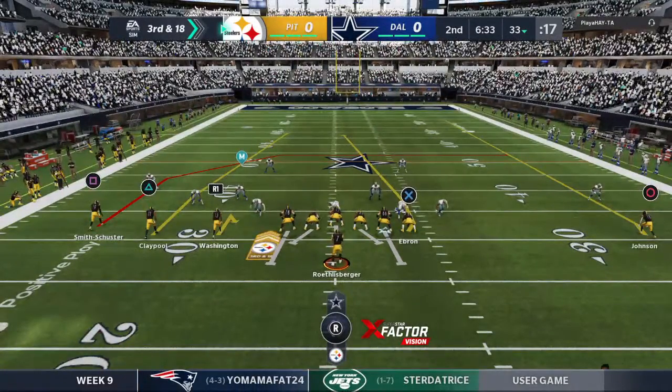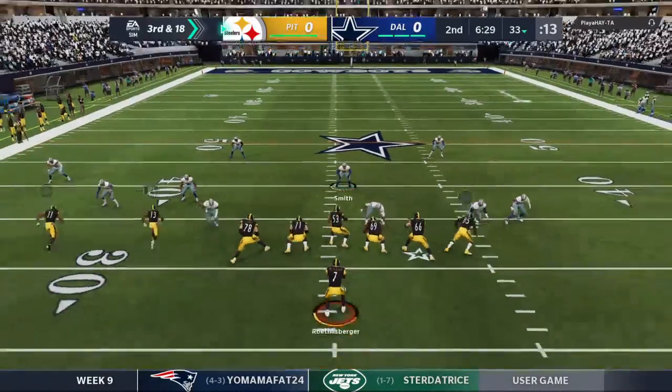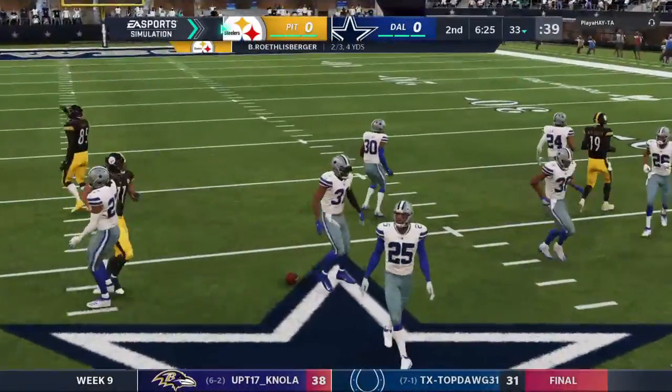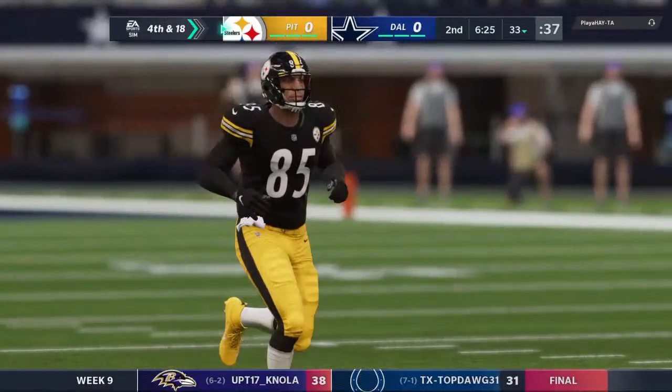They're in the dime. From the gun, it's Roethlisberger. And that will be incomplete. The passing game not in sync here early. And now it's fourth down.